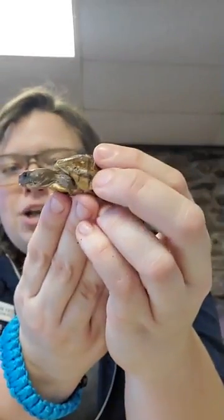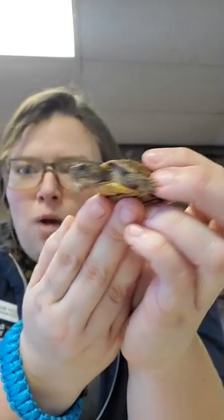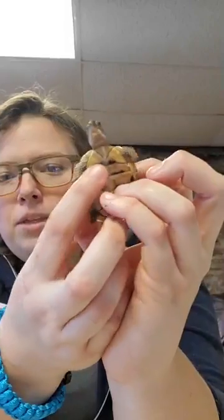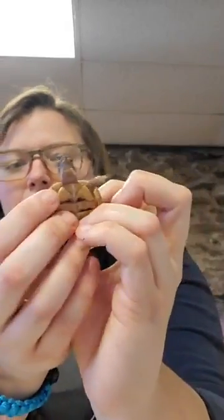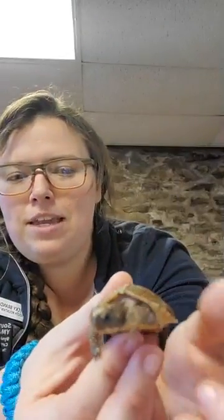Now, why are box turtles called box turtles? It is the coolest thing, and it's why they're one of my favorite turtles. It is because here on the bottom of their shell, you can kind of see it, I am flipping him like this. He's okay, he's just a little stressed out about it. Right here on the bottom of their shell is a little hinge.